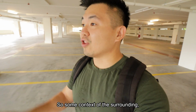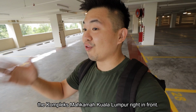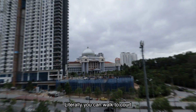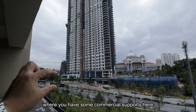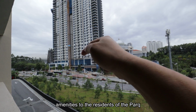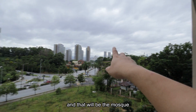So some context of the surrounding, we have the Mahkamah, right? The complex Mahkamah Kuala Lumpur right in front, where literally you can walk to court. And then this will be the Mat 1 building, a mixed development where you have some commercial supports here. That might be the walking distance amenities to the residents of the park. Then you have the convention center already. You have some Medan Selera, a food court here, and that will be the mosque.